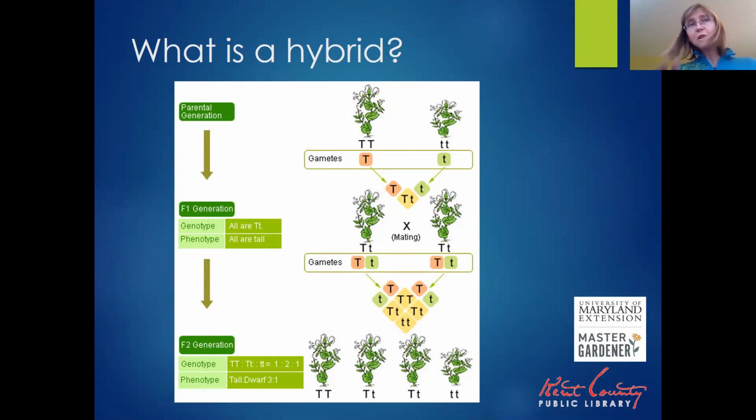So I just thought I'd throw that in there so that you know that when you get something that is F1, you will know for sure they're all going to be the same plants, but the seeds won't. That's the same thing with apples and stuff like that.